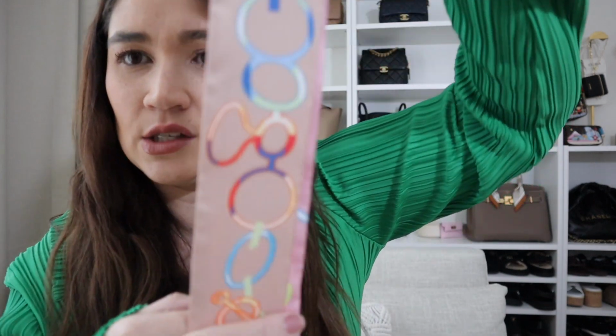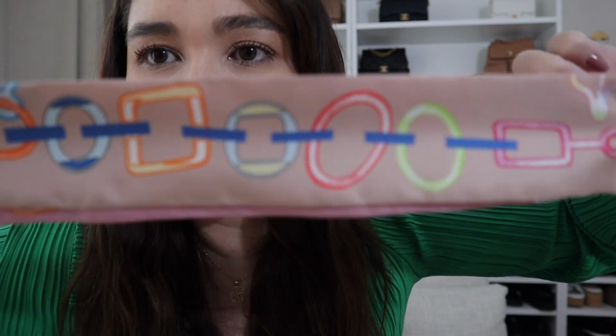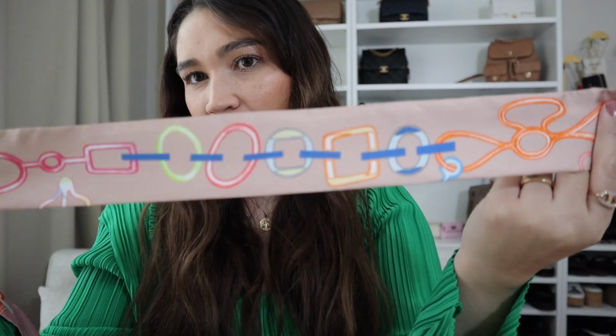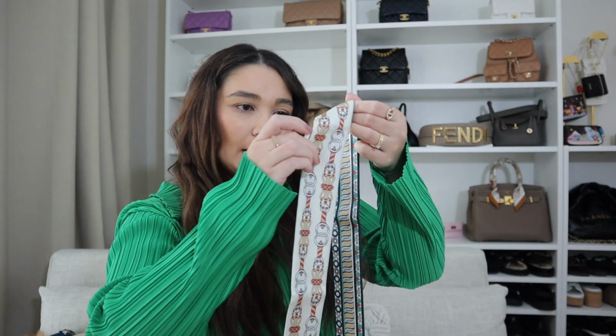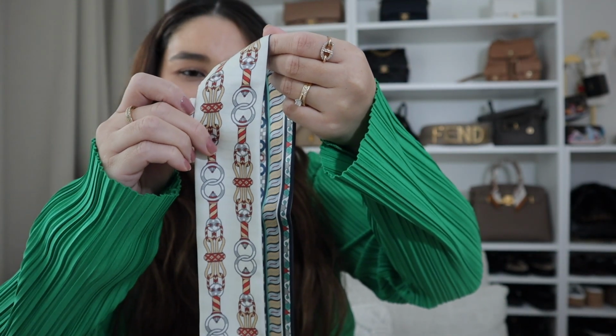This is a multicolor twilly as well. And it's a beigey kind of color. And the other side is actually a pink. So 2 tones. So if you feel like a brownie multicolor, neutralish somewhat, or if you feel like a pink with a lot more color to it, then you would use that side. And then this one, I think has the tag on it still. Yes, it does. So I can tell you what the name of this one was. It's the Hermes and Rosés.